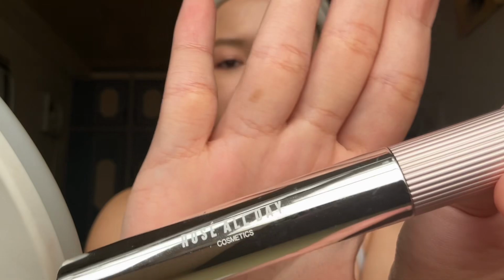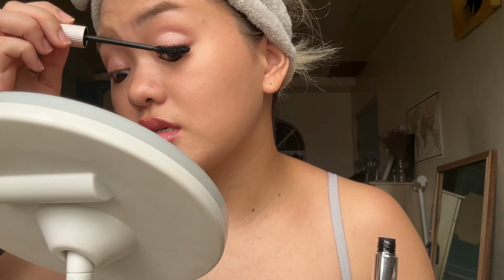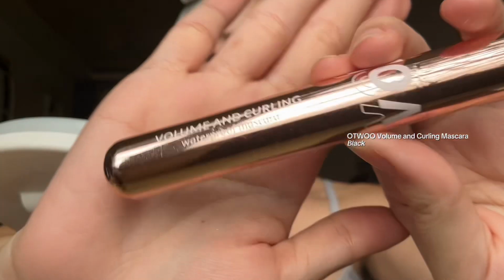From the brand Rosy All Day. Another hack of mine when doing mascara is turning your mirror downward and then looking down so you can see better. And then once I do that, I do another mascara. This one is from the brand O2O. This is the volumizing one. Again, as my eyeliner.